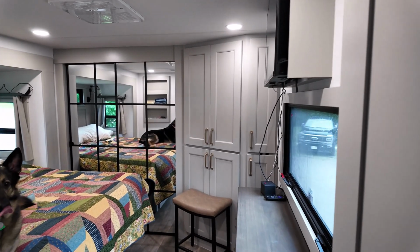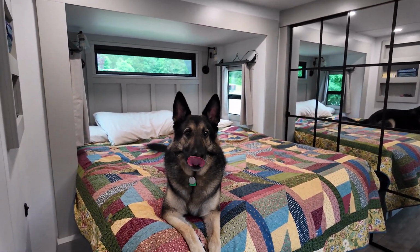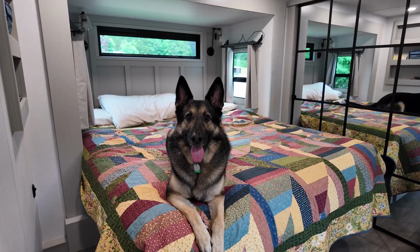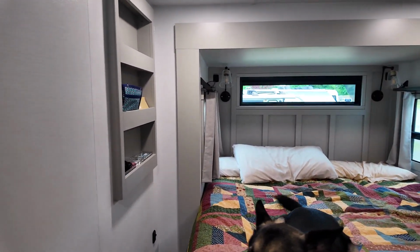And now for the last room that we have to film for today, which is our bedroom. You can see Miss Ada has bed privileges. She loves laying on the bed. This is where she sleeps most of the day.